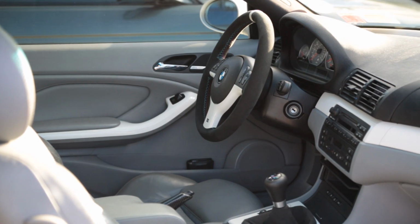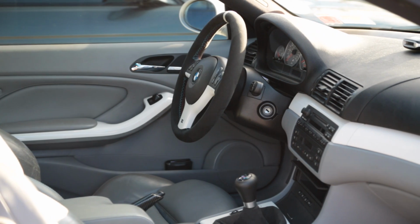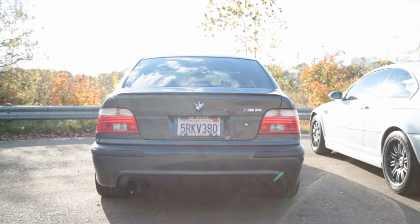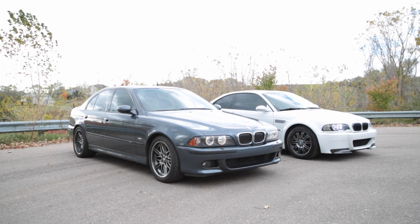Both cars are naturally aspirated and both are available with a manual transmission. In fact, the E39 M5 only came with a manual. How cool is that? The E46 had the option of an SMG automated manual transmission. If having a stick shift is a must, shopping for an M5 will make your life a lot easier because they're all stick shift.